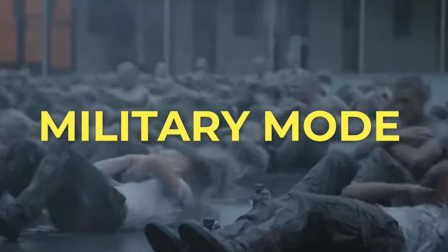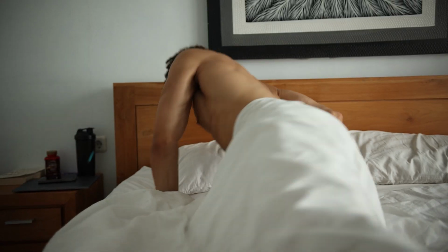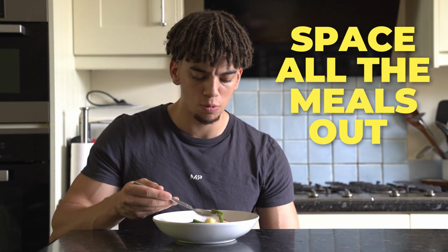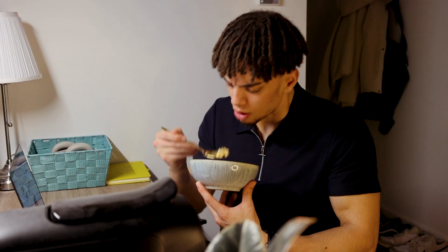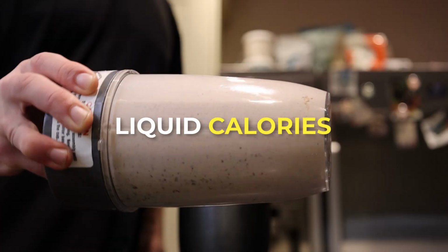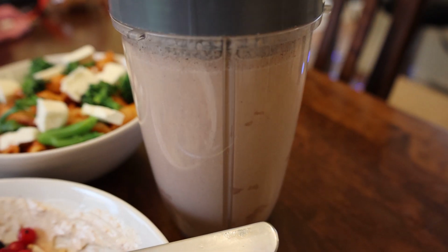Now, obviously, you don't need to go all military mode and be waking up at like 4 a.m. just to get a little bit of calories in. You don't have to take it to that extreme, but just waking up a little bit earlier can really help to space all of the meals out across the day and always hit your calorie goals. And if you struggle to eat a lot during the mornings when you first wake up, what I would recommend is going for the liquid calories, so the high calorie bulking shakes, as these are way easier on your stomach and a lot easier to consume. So liquid calories in the morning and get up a little bit earlier, and then you're good to go.